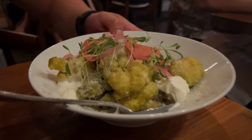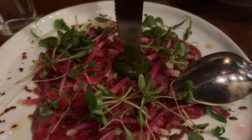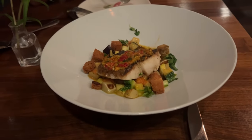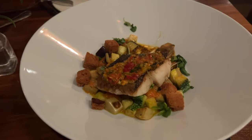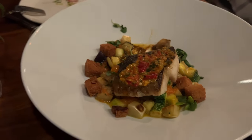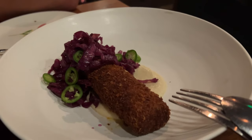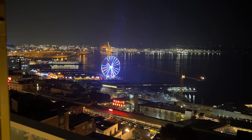Shaved manchego and pickled radishes. Thank you. Thank you. Cauliflower fried. Not bad. This is the black cod. Black cod is one of my favorite dishes. And I believe it's a tomato ratatouille on top. It looks so delicious. This is a crispy pig head candy bar. That was such a wonderful dinner.